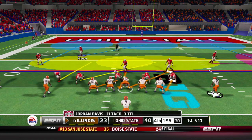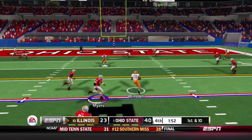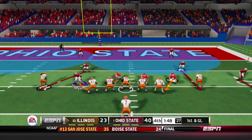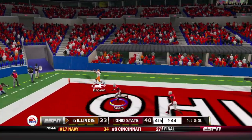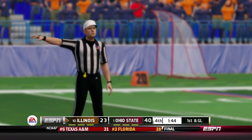They'll spread the field with five wide. Fires out to his receiver. Tackle right around the 10-yard line. Here's a quick throw. This one is incomplete. Looked like offsides. Here's the official call. Offside defense.